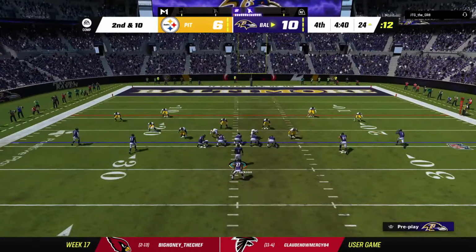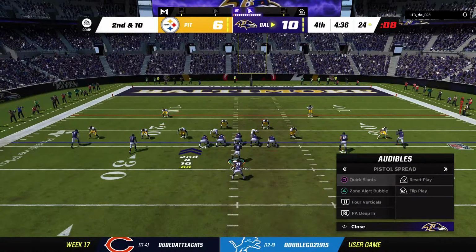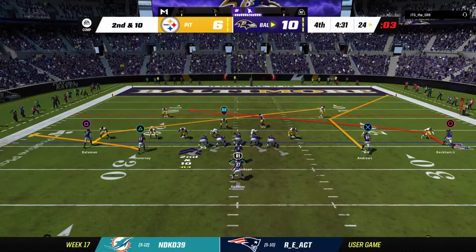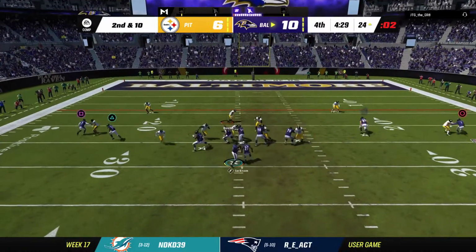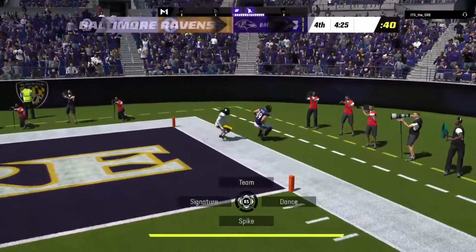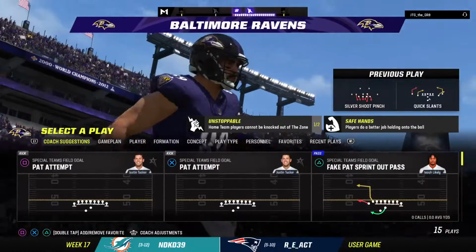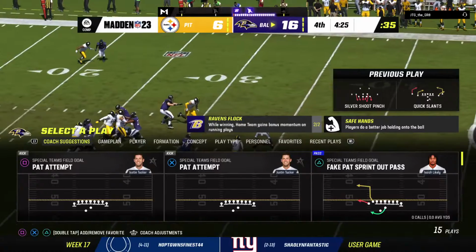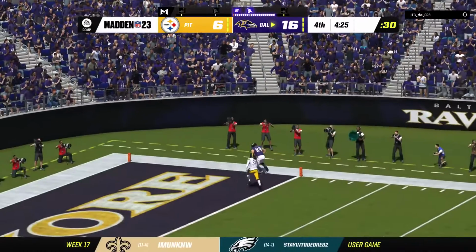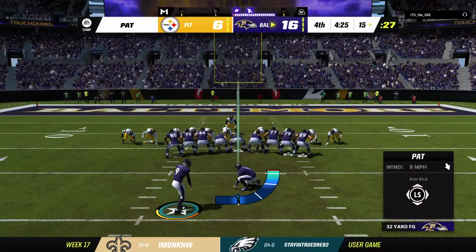So after the run for no gain, here's 2nd and 10. Now Jackson. And that'll be taken in by Andrews for a Ravens touchdown. A 24-yard touchdown. And the Ravens look like they're going to get back in the win column as they extend their lead here in this 4th quarter. Tucker now to add the point after.